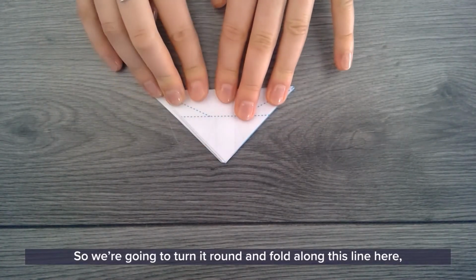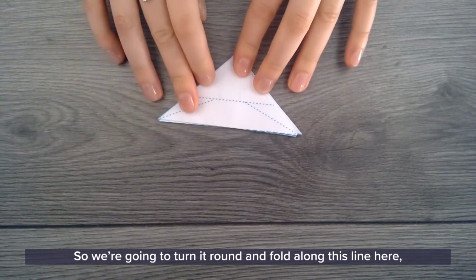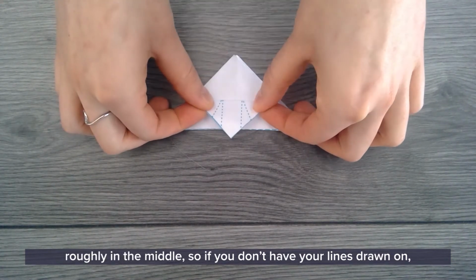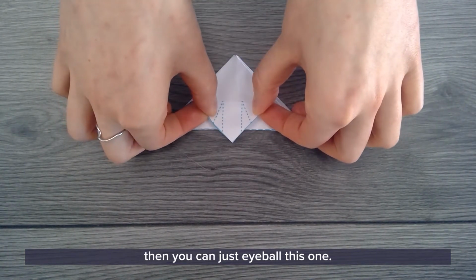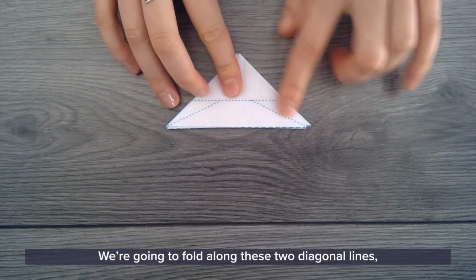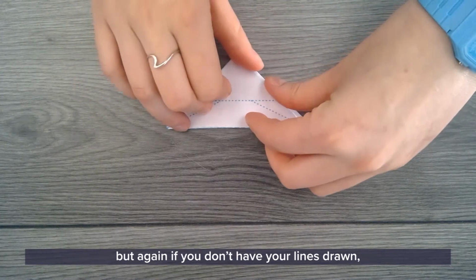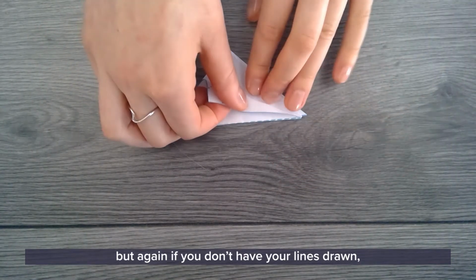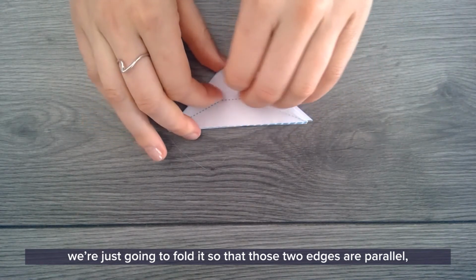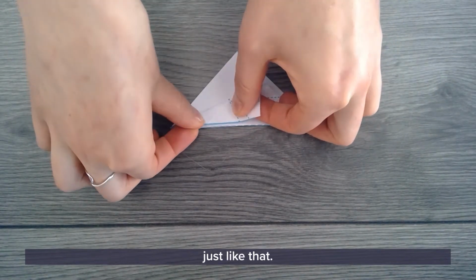So we're going to turn it around and fold along this line here. It's roughly in the middle, so if you don't have your lines drawn on, then you can just eyeball this one. Then we're going to fold along these 2 diagonal lines. But again, if you don't have your lines drawn, we're just going to fold it so that those 2 edges are parallel, just like that.